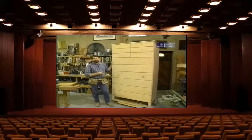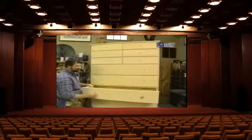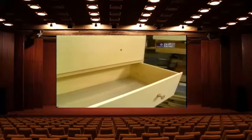It was a lot of fun to build. Of course, I did use some more modern materials. I used plywood on the drawer bottoms instead of solid pine. I also used plywood on the back of the chest. And I used modern glues to assemble all the joints.